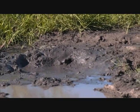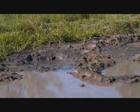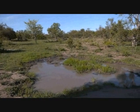Elephants will also not necessarily roll in mud. They can do, but they like to throw mud on themselves, again, to cool themselves down. Most of the animals we see out here can't sweat like we do. They need other ways to cool down.